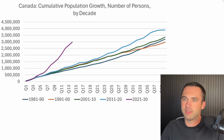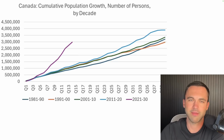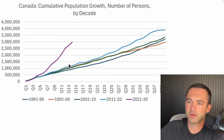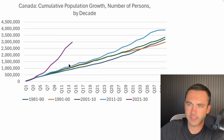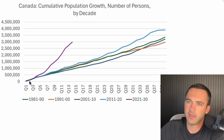So someone shared this chart on Twitter, and I apologize if you're watching this because I screenshotted it and I can't figure out where I got it from. But anyways, this is the cumulative population growth by decade. So you can see the 90s, the 2000s, 2010s. And the purple line, pink line, whatever color that is, of course the 2020s. I look at a lot of unhinged charts because I follow Dan Foch, but this one really takes the cake.